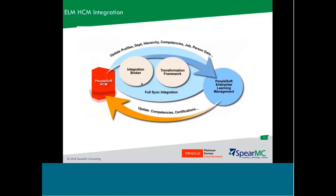The next piece is HCM integration. PeopleSoft HCM integration, I think Gautam also worked on this, so he knows more information. What information can be translated? Profile information, department information, hierarchy, HR, job, competencies, person data. Everything can be translated from PeopleSoft HCM to ELM. And if you see the arrow here, update competencies and certifications. This will be done as I explained earlier.